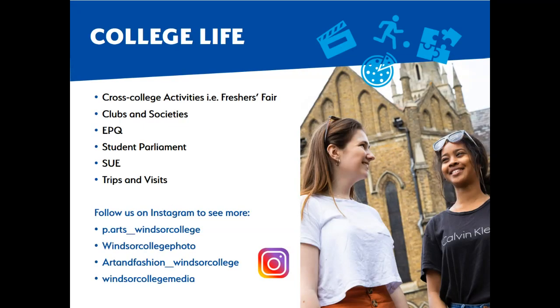So in terms of college life at Windsor, there's plenty of other activities. It's a nice little campus and has a strong community feel to it. We have freshers fairs, we have clubs and societies. For the high achieving student amongst you, we also have an extended project qualification to really help you get into those higher universities. We have student parliament and student union because the student voice is very important to us, and finding out what the students think of us and how we can change things for you is really important. And of course, trips and visits, which is a huge part of our creative curriculum with regards to the theatre, art galleries, cinema trips, and also trips abroad. So we've recently taken art students to Barcelona, and our level 4 performing arts we take to the Edinburgh Festival every year.